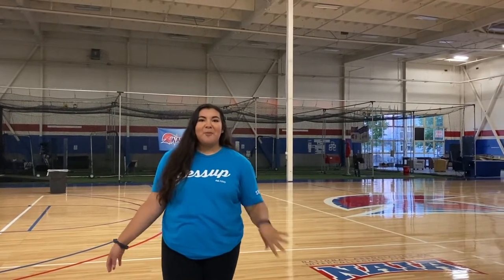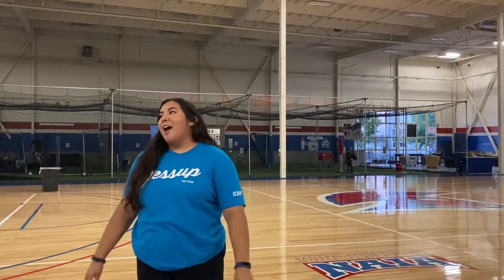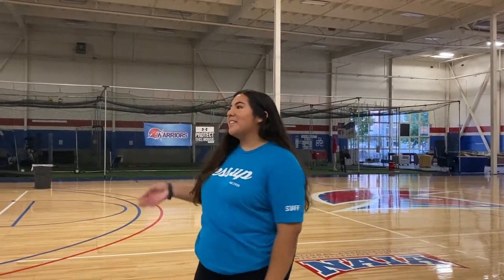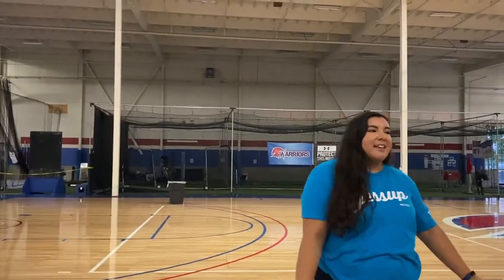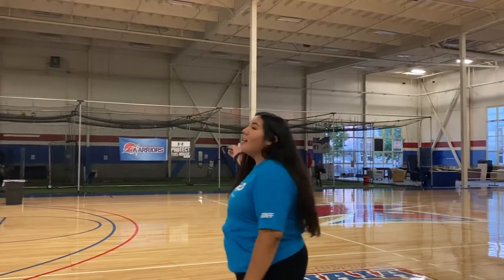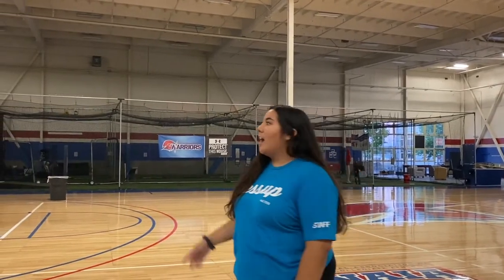Old Gym. Not a whole lot of people know exactly where the old gym is or what it's used for. But if you ever want to shoot some hoops with your friends, this is the place to come. This is the main nice court. And then behind me we have our baseball batting cages, and on that side is the softball batting cages.